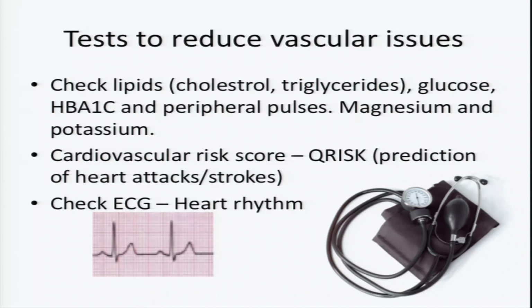And we also check ECGs before we start nilotinib, and the doctor will be scribbling down what your heart rhythm, what your ECG looks like. And we encourage everyone to have their blood pressure, cholesterol and glucose checked on a regular basis, because nilotinib can, as I say, cause furring of arteries. So we need to treat any signs of diabetes or high blood pressure. They need to be treated while on this drug.